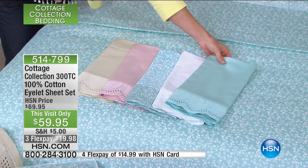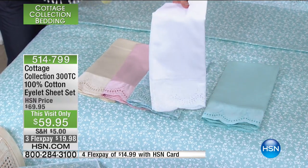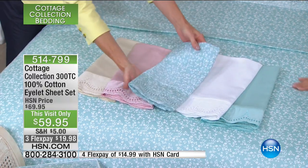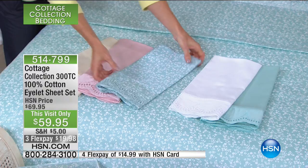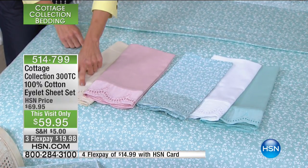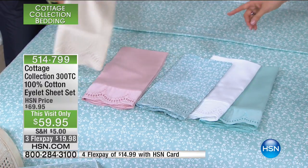The aqua, which really evokes the colors of the sea, along with the white, that's a great combination. You can even put together one of the florals with the white. You can put together two of the solids. Look at the pink and the ivory, how well that goes together. And this actually looks really well with the pink floral. Let's show that eyelet.